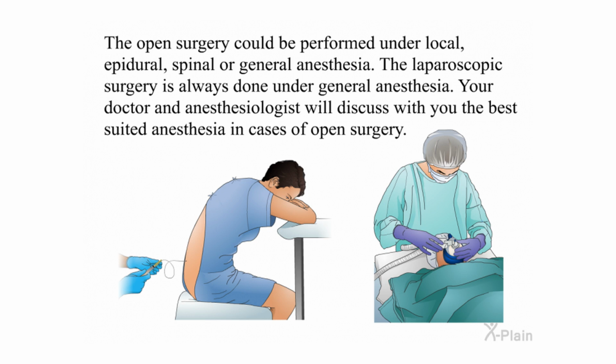The open surgery could be performed under local, epidural, spinal, or general anesthesia. The laparoscopic surgery is always done under general anesthesia. Your doctor and anesthesiologist will discuss with you the best suited anesthesia in cases of open surgery.